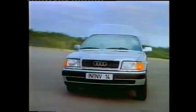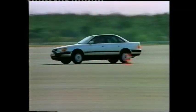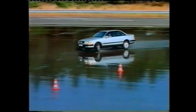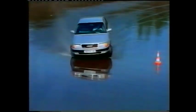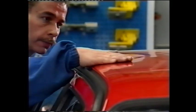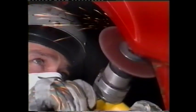Present-day body design and high-quality manufacture can provide long life, with safety always assured. Equip this body with the many different active safety features available, and it seems impossible that accidents could ever happen. But they do. And it is the joint responsibility of the estimator and the panel beater to restore the shape and the safety of the bodywork.